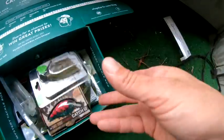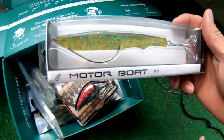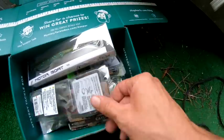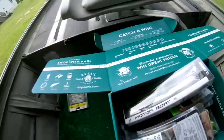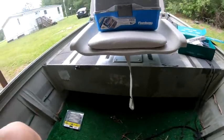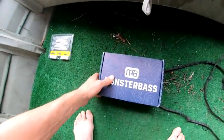And we got a casting jig from Googans, and we got a motorboat by 13 Fishing. This box here is $40 is what these boxes originally cost. I want to say it was like a $10 off type promotion they had. So that's the mystery tackle box. Now let's jump on into the Monsterbass.